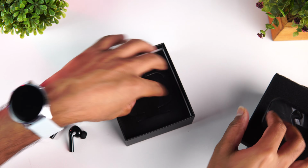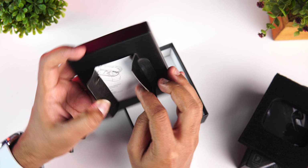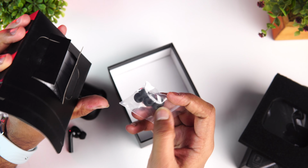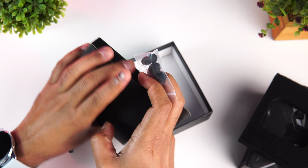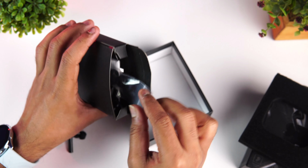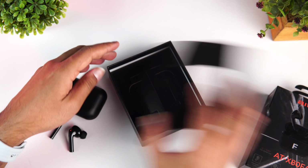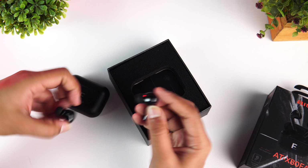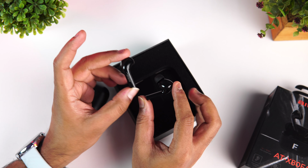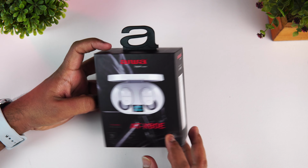So what else comes inside the box? You get the case, the manual, and additional ear tips are also included. You can see here 2 additional ear tips are there. Then you get the charging cable, which is a very standard charging cable, and the manual included. So that's all inside this box. So these are the true wireless earphones with active noise cancellation, and they are priced at 7,999 in India.